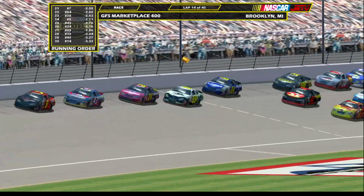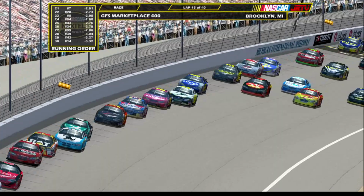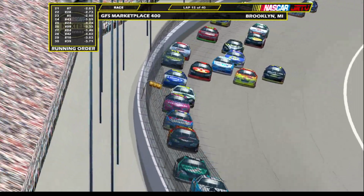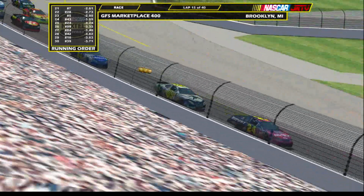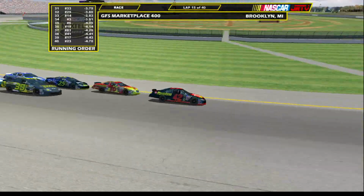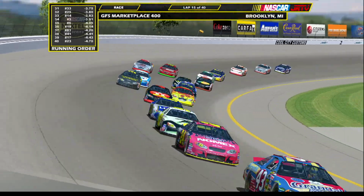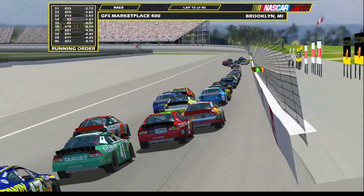Currently stuck back in 27th for that 99 car. Yeah, I don't know what they did. I don't know. Maybe they forgot to take that out of the quali setup, right? But they are not having the day they were hoping to have right here. It looks like they're slowly starting to make their way back forward, but the damage is already done, Joe. Right now, they're just kind of in salvage mode. Not a good day for Roush Racing.